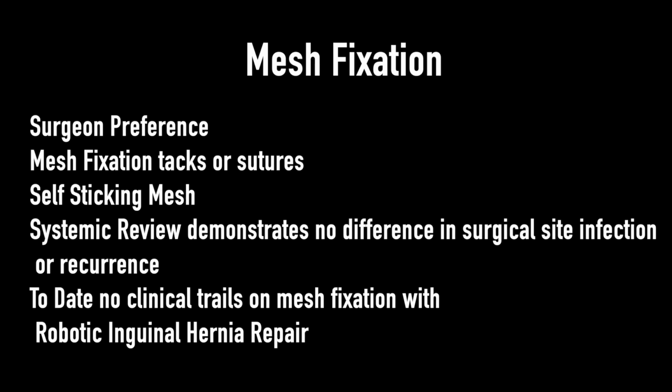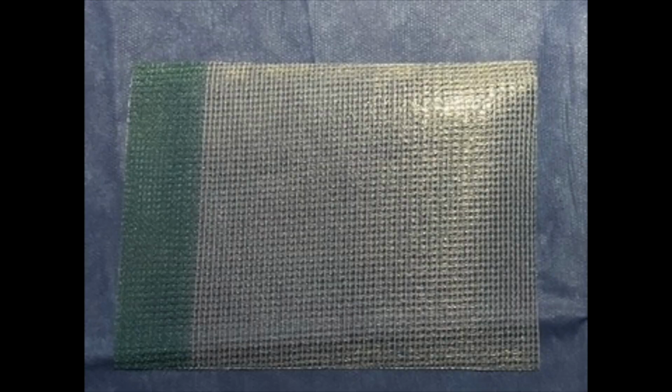Once you decide to use mesh, the next decision is how are you going to secure the mesh. Well, there's different ways. You can use sutures, tacks, staples. I use a self-sticking mesh. Studies have shown that there's no difference in infection or pain or recurrence rates with self-sticking mesh. Here's a picture of the mesh that I use.